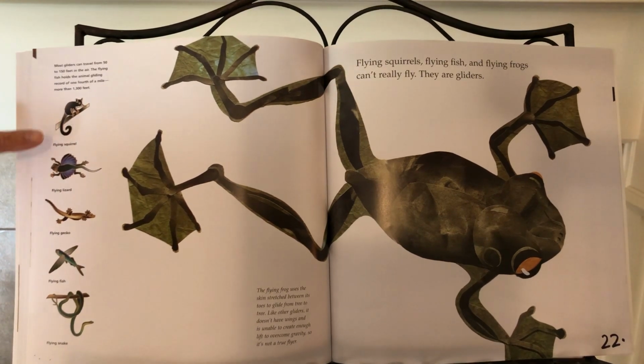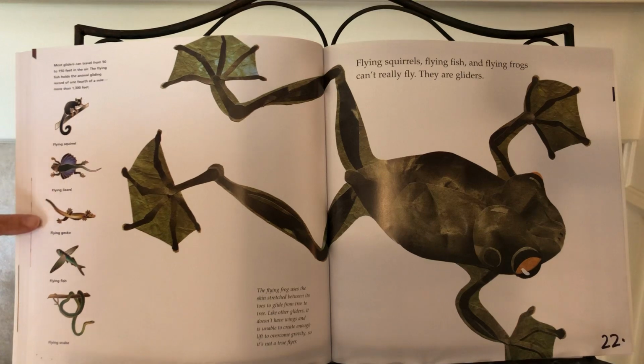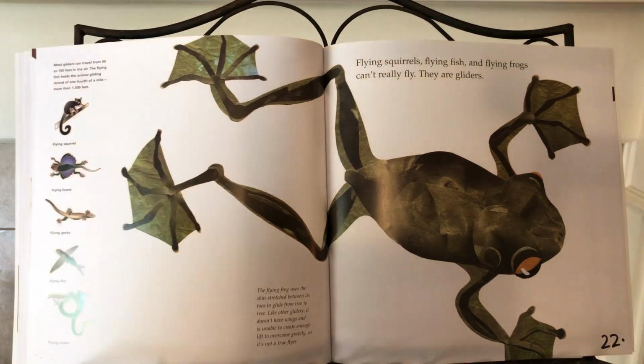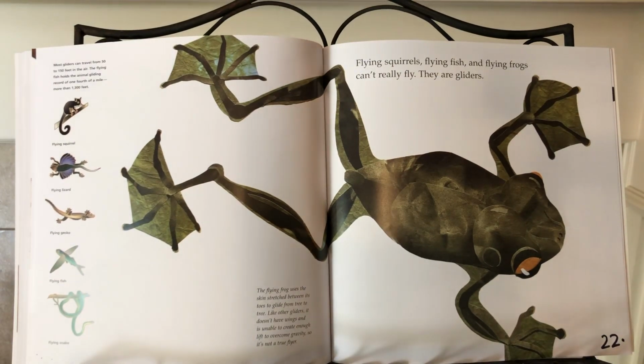Here's your flying squirrel, flying lizard, flying gecko, flying fish, and flying snake.